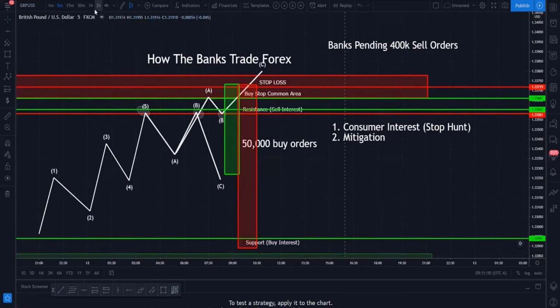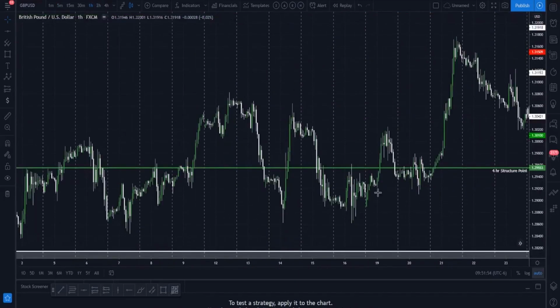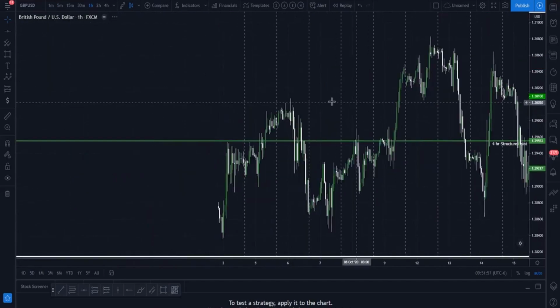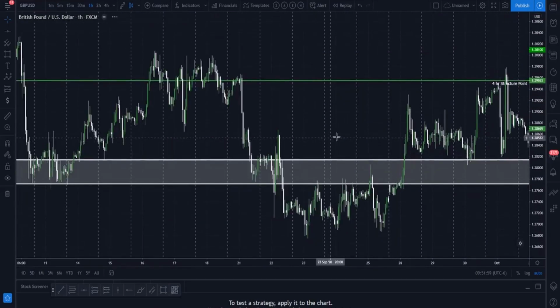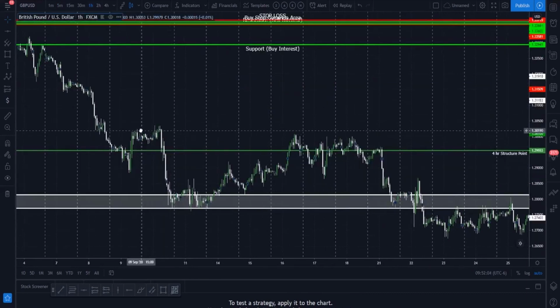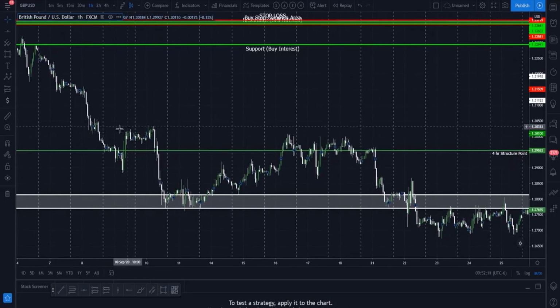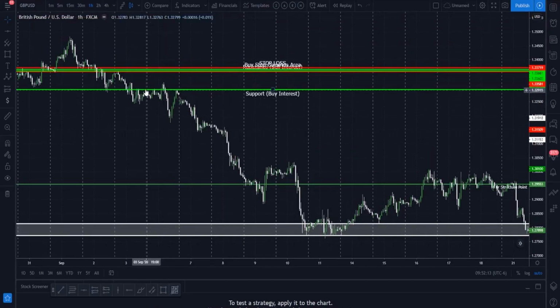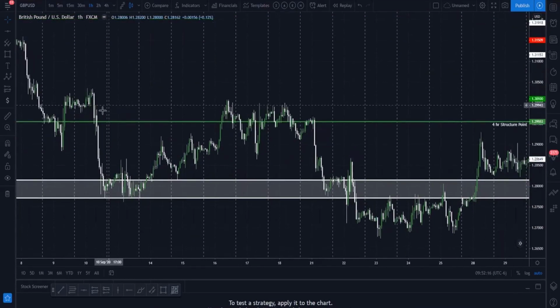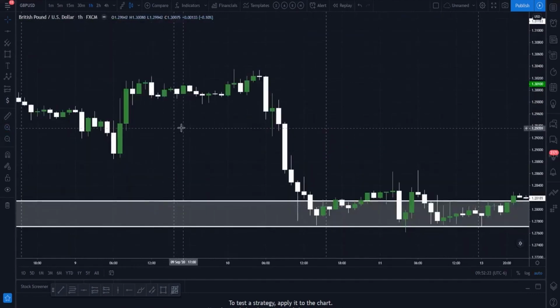So let's look at the live market, and we're going to find where this happens. So let me find an example. And they're usually pretty subtle. So right here, this would be a better example. Right here. So let's zoom in and just look at this. Let's just look at this.